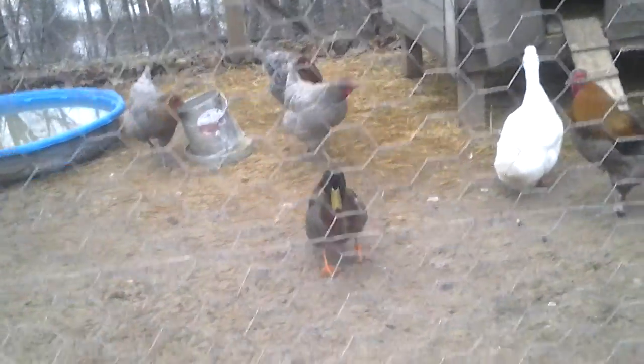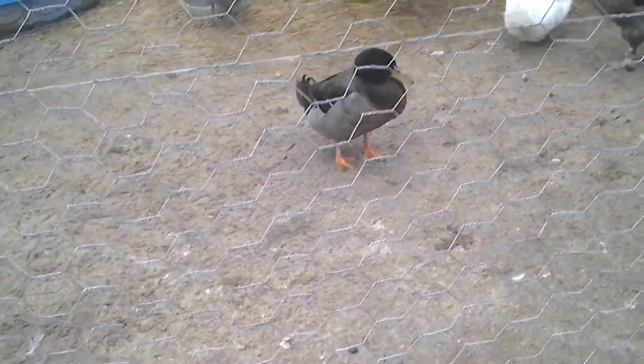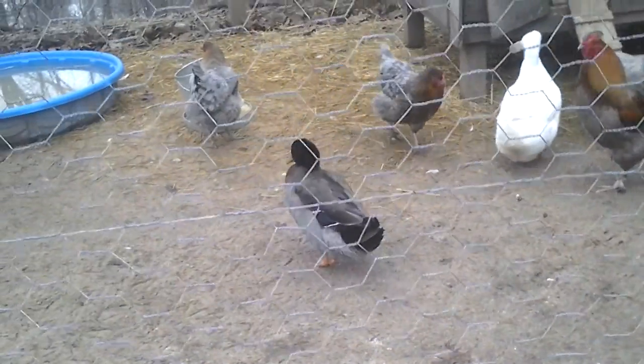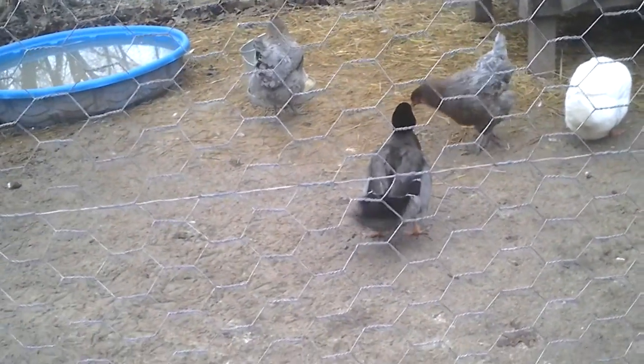Aflac's getting really, really big. Like, really, really fat. These were supposed to be meat ducks. They weren't supposed to be pet ducks. The ducks are the most used to people out of all of our fowl.